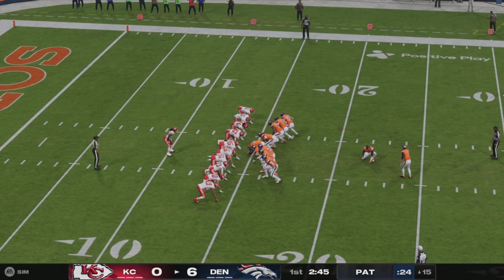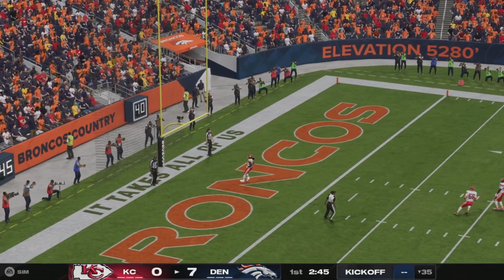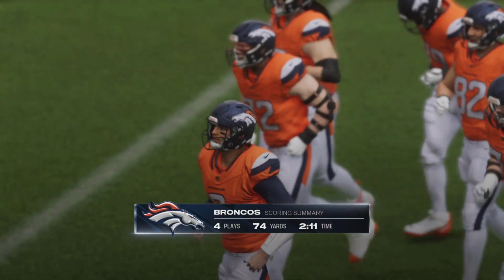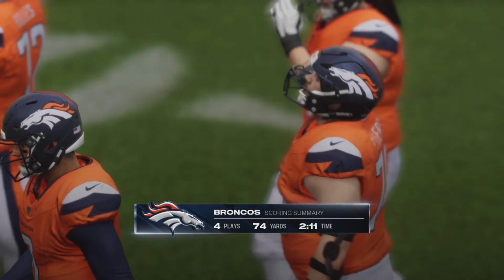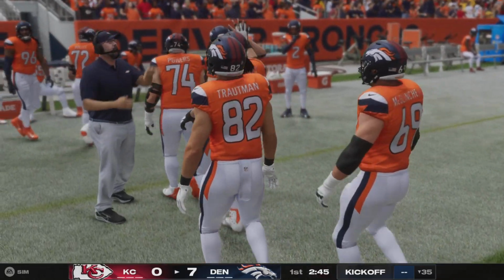Will Lutz on for the point after. And he's got it. 7-0 Broncos. Just a 4-play drive that time. And it ends with a Denver touchdown.